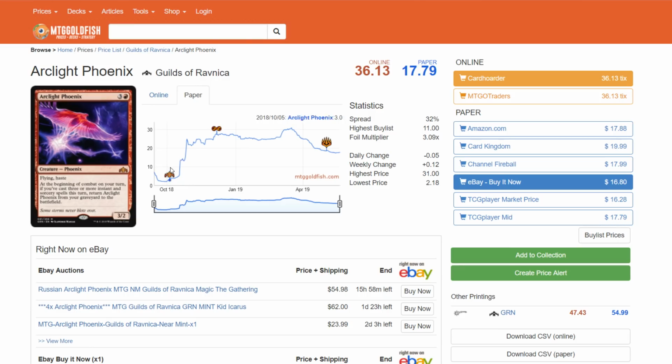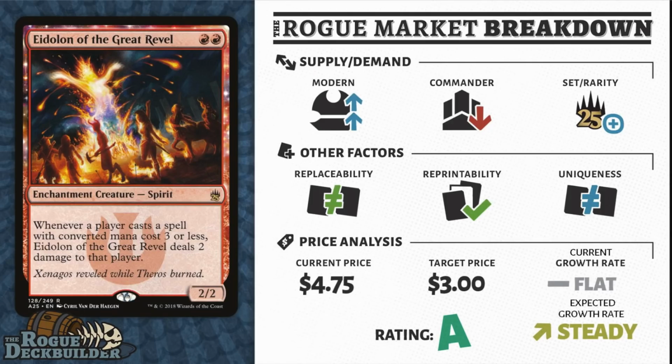And Phoenix was one of those cards that did really work out for us. The next pick, and this also is a twice pick, I think I picked it for episode 5 and 7 of Rogue Roundup. Don't quote me on that. So somewhere around there, maybe it's 5 and 8. Was Eidolon the Great Revel.